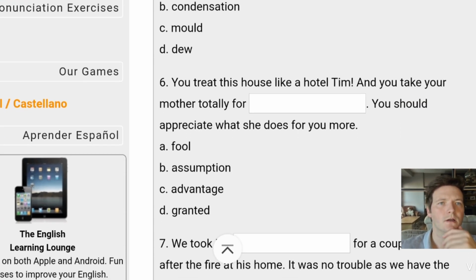Okay, number 6. You treat this house like a hotel, Tim. God damn it, Tim. You should appreciate what she does for you more. You take your mother... you could say for a fool? No, you trick her and you take advantage of her. But no, for fool, no. For assumption, you assume that she'll always be there. It's a given. But no, we don't say that. For advantage, no, you take advantage of her. No, you take her for granted. Granted, it's granted. It's like a student grant to go to university. It's guaranteed. You don't have to pay it back. It's just given to you. You take her as a given. You take it as a given that she'll always support you. You take her for granted.